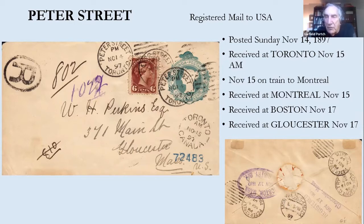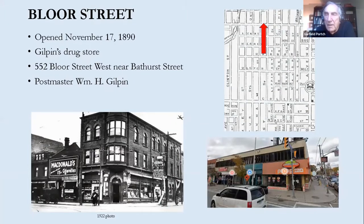And then in Boston on November the 17th, and in Gloucester on the 17th. So not bad mail service from Sunday evening to get the letter delivered in Boston in 3 days. The Bloor Street Post Office. This is a postcard of the, I guess it was again back in the 1920s. And I believe the post office might have been in one of these stores in here.